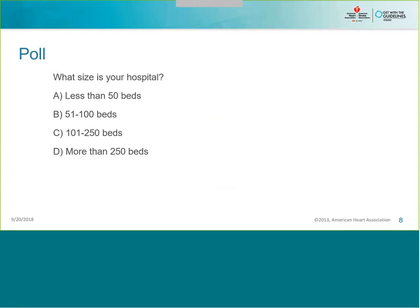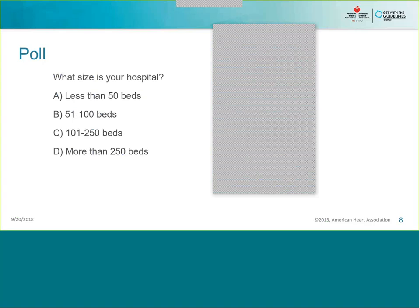So I do have a real brief poll for you. I want to find out who I'm talking to. I want to know what size is your hospital. Is it less than 50 beds? Is it 51 to 100 beds? Is it 101 to 250 beds or more than 250 beds? If you could just enter the appropriate letter based on your hospital, we could get some feedback on that. Take a few seconds here.